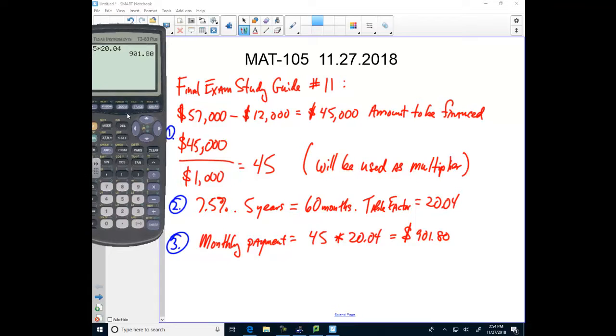Somebody pre-calculated this for us so that the table is given to us in terms of per thousand. So every $1,000 costs $20.04. It's 7.5% interest over 60 months. So if you borrowed $8,000, you'd pay $20.04 a month. And if you borrow $45,000, you pay a lot of money. Okay? So that's number 11.